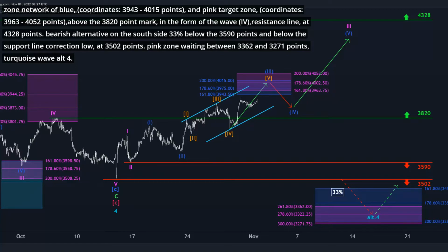Once this counter movement has been processed, we see the S&P heading north again and, carried by the superordinate wave 3 in pink, marching hard towards the resistance line at 4,328 points. Of course, we will put target zones for the waves mentioned on the chart as soon as we have the necessary information here. However, what we still need to keep at least one eye on is our bearish alternative on the south side.